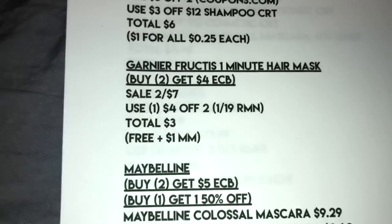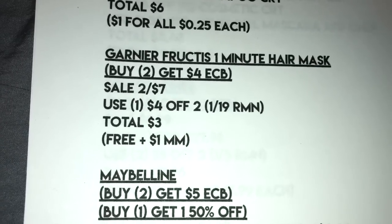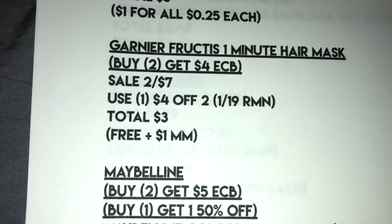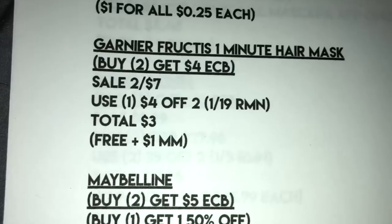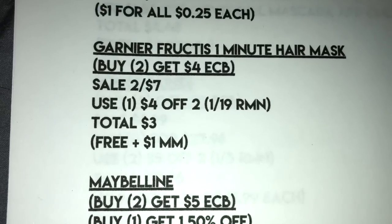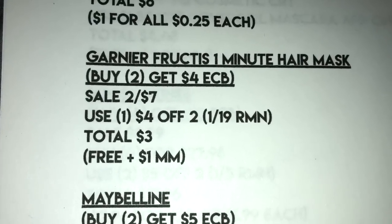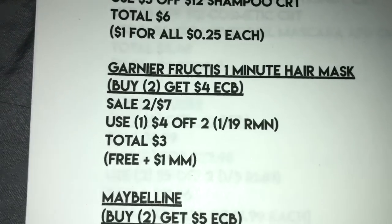Okay, so the next deal is going to be on the Garnier Fructis 1-minute hair mask. These are going to be on a promotion this week for buy 2, get a $4 Extra Buck. And they're going to be on sale 2 for $7. So we got a great $4 off 2 coupon in our 11/9 RMN, making the total $3, but we're going to get back a $4 Extra Buck. So it works out to be free plus a $1 moneymaker.